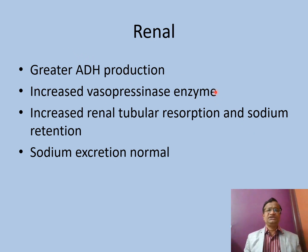Greater ADH perception, increased vasopressinase, increased sodium retention, though sodium excretion may be normal. These are all some of the other factors of renal physiology.